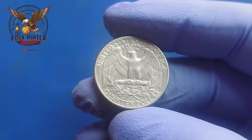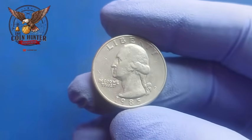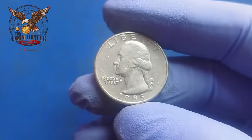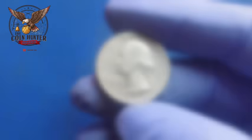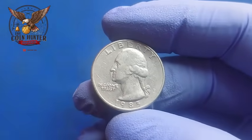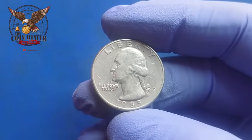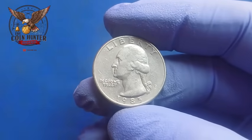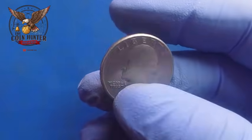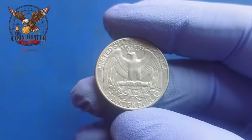But the peak of the market for this incredible error came in 2023 when that same MS 69 specimen was offered as the centerpiece of a major numismatic auction, and the presale publicity was intense. Articles appeared in mainstream media outlets. Social media was buzzing with anticipation, and when auction day arrived, the room was packed with collectors, dealers, and investors from around the world.